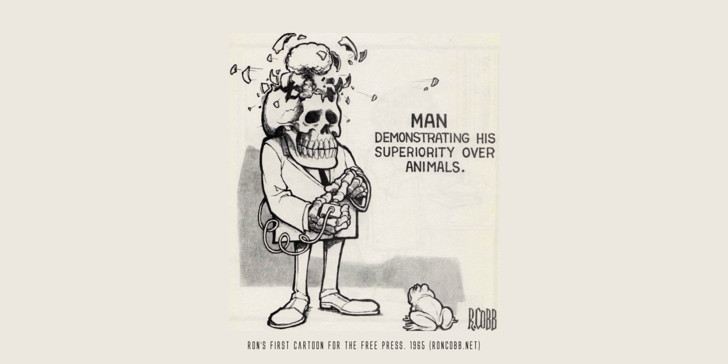Ron Cobb is a giant in the cinema design world, but he didn't start out in Hollywood. No, he began his career in a much darker place: politics. As a cartoonist in the 1960s for the Free Press. His sharp, often satirical drawings critiqued government, war, and corporate greed. And that sensibility, ordinary people ground down by powerful systems, that became the DNA of his film work.